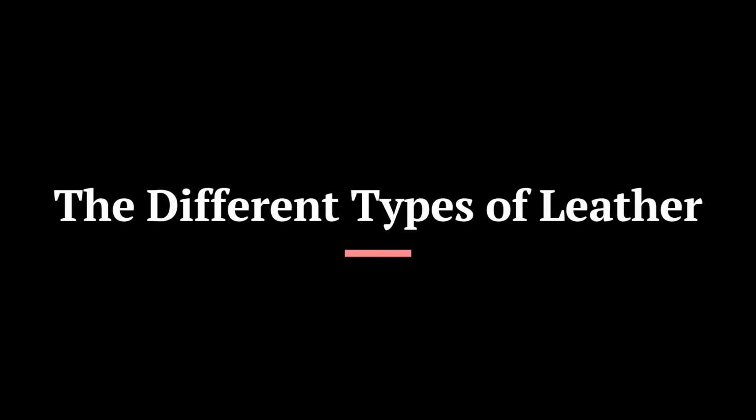Let's talk about the various types of leather available. First up is full-grain leather. This is the best leather money can buy. It's the hide's top layer, and it hasn't been sanded or buffed in any way. This means that it retains all of the animal's natural markings and flaws, giving it a distinct personality. Consider it the leather equivalent of a tough, handsome cowboy.